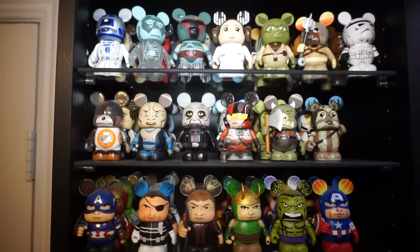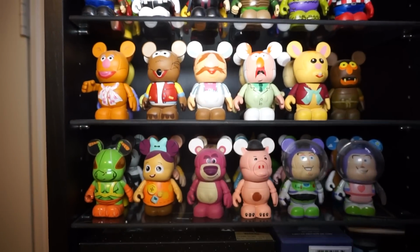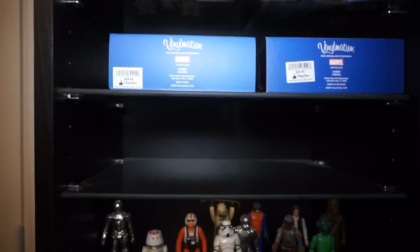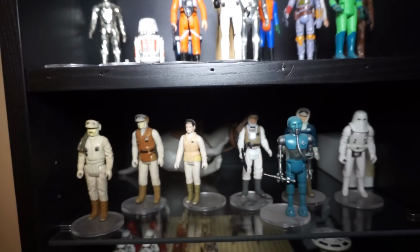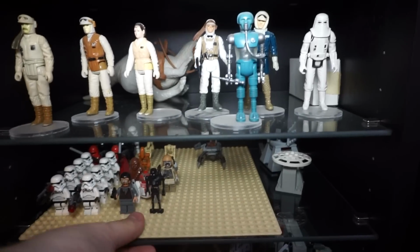Those aren't really sorted outside of just what they are as far as movies. So it goes Star Wars, Marvel, Muppets, Toy Story. Some boxed ones. My vintage figures, which I'm going to start focusing on a little bit more heavily here in 2018. It was A New Hope and then Empire.